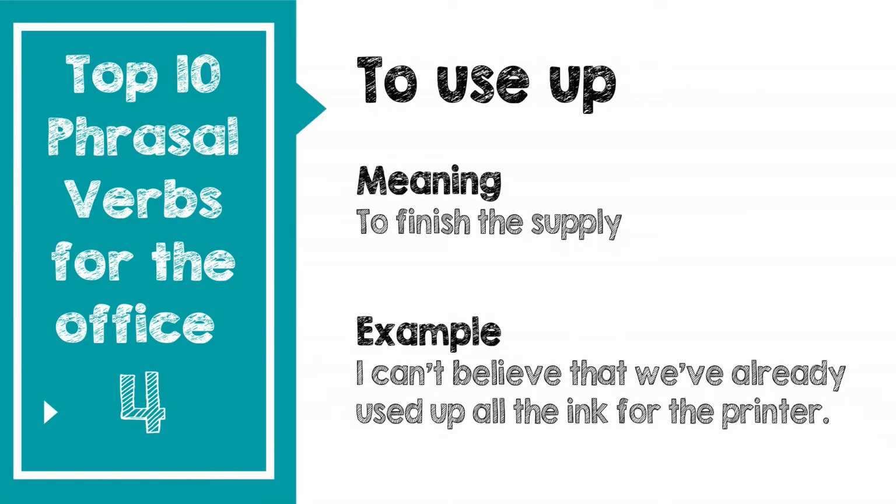For number 4, we've got to use up something. The meaning is to finish the supply. For example, let's imagine you're in the office again. You're working on your computer and you get a pop-up on your screen saying printer ink cartridge low. So you say to yourself, God, I can't believe we've already used up the ink for the printer. So you have used up the supply.